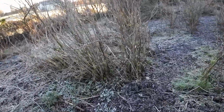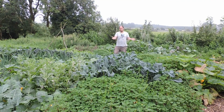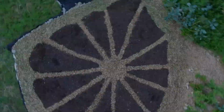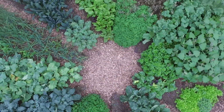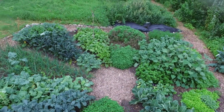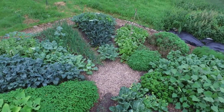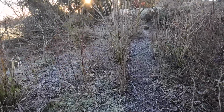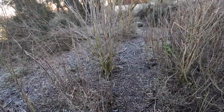This is what used to be the pizza garden. You may have seen the videos about it. It used to be a vegetable garden, about the same size as the standard allotment size in the UK, so about 10 by 10 meters or 10 by 8 meters. It used to be very productive, and it was very little work to keep up with it.